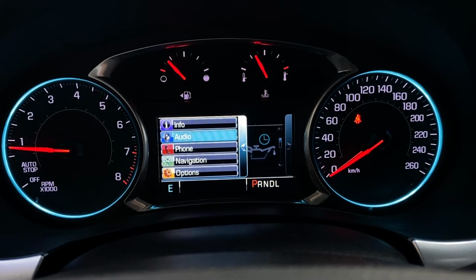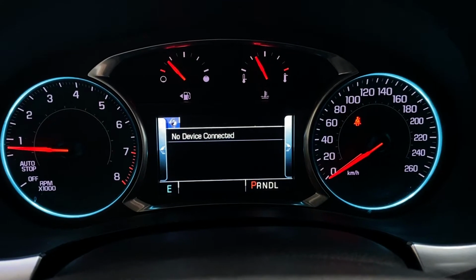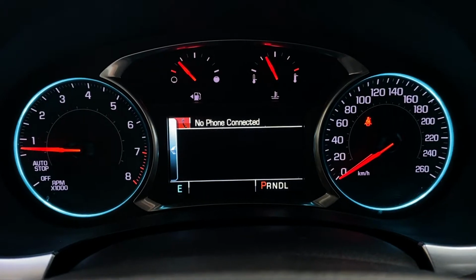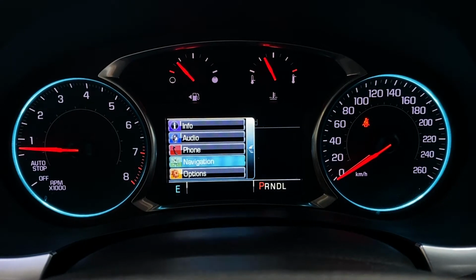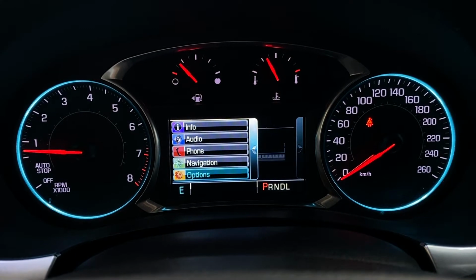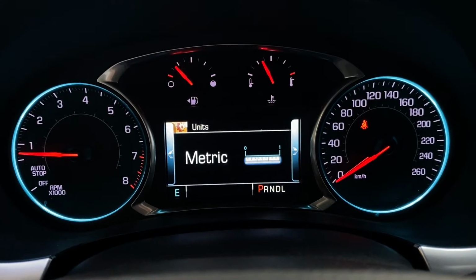Moving down to the audio here, you can go into the audio and change your music if you have audio playing. You can go into your phone, make phone calls through here with your phone connected to Bluetooth, and this will show the direction that you're facing. You also do have different options through the screen here as well to change from metric to standard.